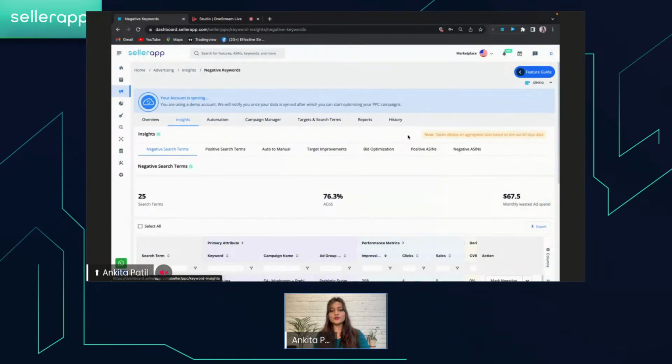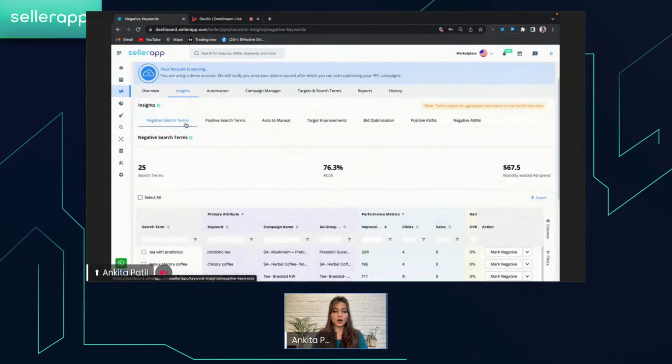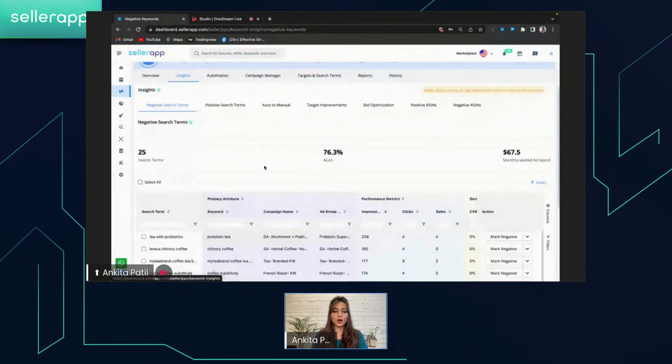So the insights tab will help you to provide actionable tips for improving the performance of your campaigns. Under this, we have like seven sub features, and each one of them is directed towards a certain goal. Now, since we were talking about negative targeting, let me show you how the negative search terms feature is going to help you in that regard.